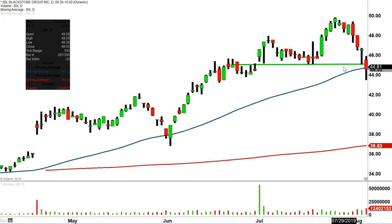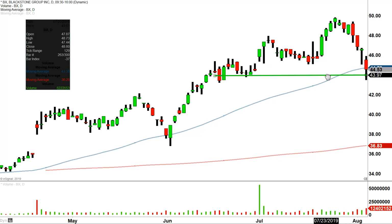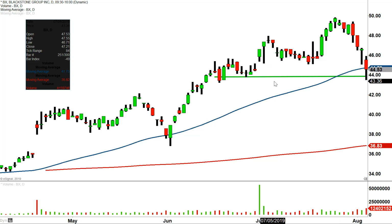Now, at this point, it would be totally realistic for people to say, you know what, I'm going to get in down here at this former area of support around the $44 mark. But I'm not going to do that. I'm not going to manipulate the numbers to play the best case scenario type situation. But again, getting down right around here was definitely more than realistic given the nature of the gap down, giving everybody a heads up that this day in particular was going to be pretty bearish. So again, definitely realistic to have gotten down around here.